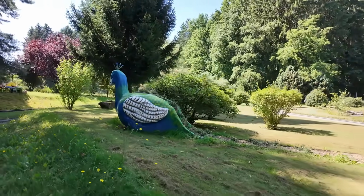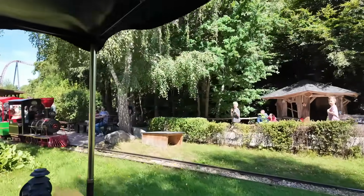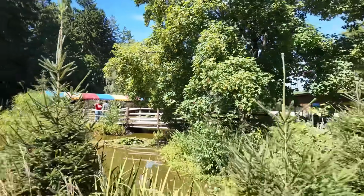Big peacock there. That's the mini train. It's a cool way of saving on staffing costs as well, isn't it? Just having one booth and then having the one staff member controlling it all. Woo!